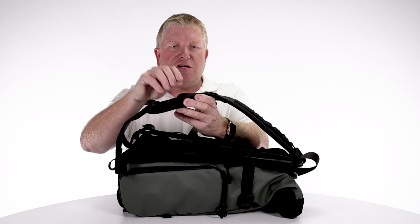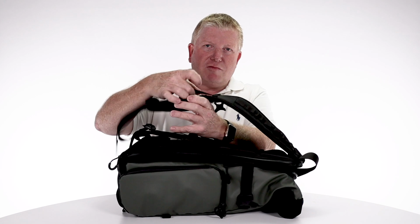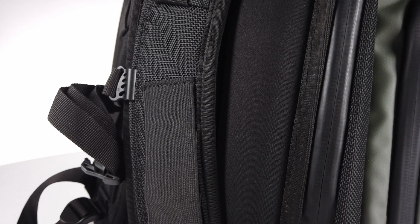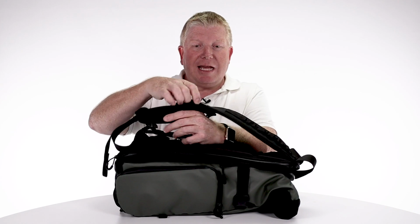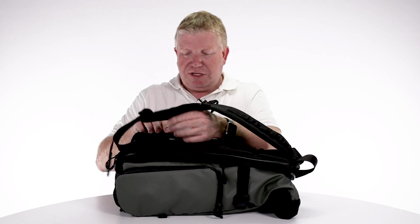First of all, if you have a look at this shoulder strap here, you'll see that it's got these rubberized little keepers. Now these are for lens caps. If you're out doing photography, you can put your lens caps in there and it holds your lens caps in place whilst you're taking photos.